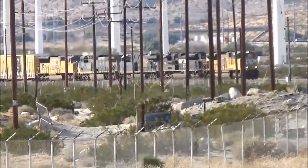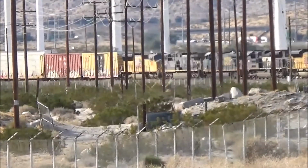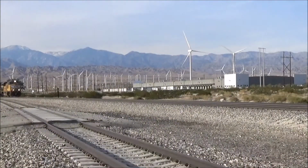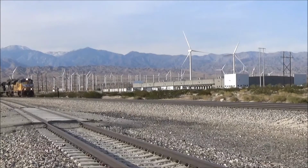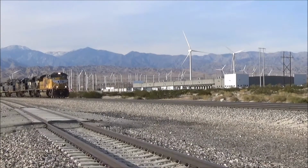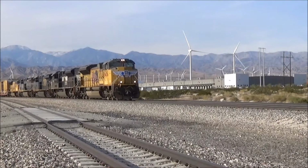Within minutes, another eastbound came into view, with what looked to be a colorful consist on the front end. With a 5-unit lashup presenting 4 different paint schemes from 3 different railroads, UP 8456 East rolls past the station with a manifest well in hand.